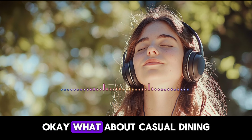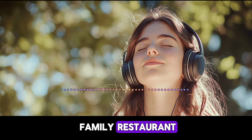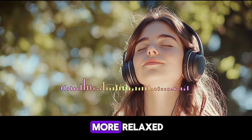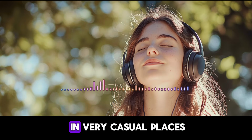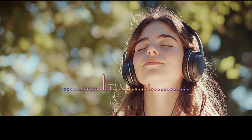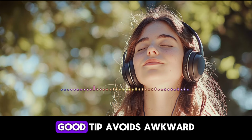Okay. What about casual dining, like a pub that serves food or a family restaurant? It's mostly like the main process we discussed, table service, ordering, etc. But the atmosphere is more relaxed. Language might be a bit less formal. Probably, yeah. One thing is, sometimes in very casual places, you might seat yourself. If you're unsure, just ask someone working there, excuse me, do we just find a table or should we wait to be seated? Good tip.